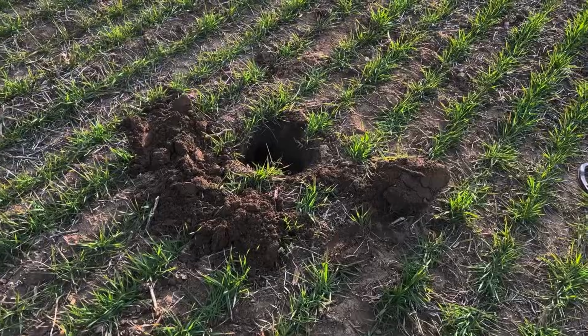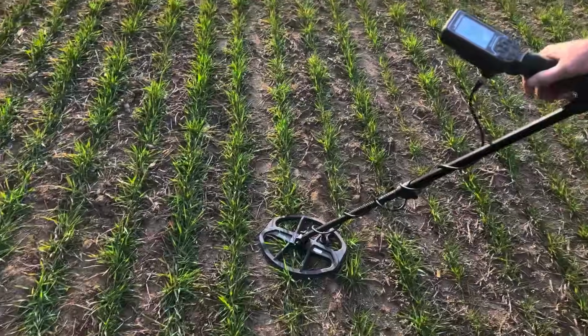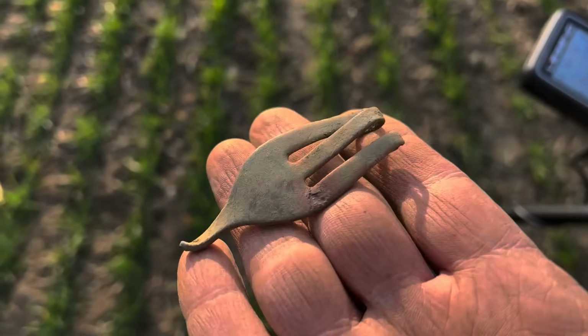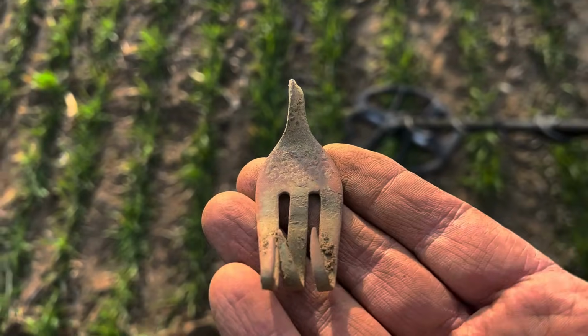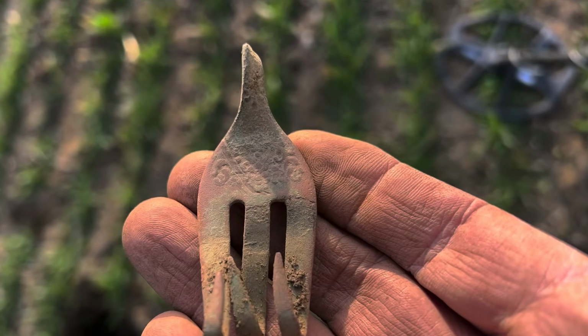All right, I came over to Doug. He didn't have anything good in this hole. But when I came over, hell of a hole. I was showing him my fork because I thought it was interesting because it was pewter. And when I showed it to him in the sun, I noticed that pattern. It's got a pattern. Let me see if I can get it, Doug, because the sun's at a bad angle.